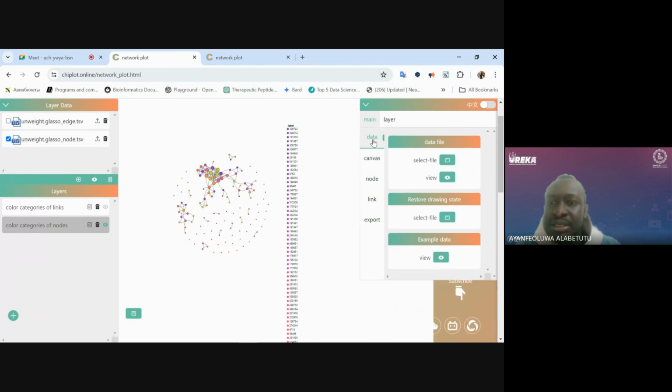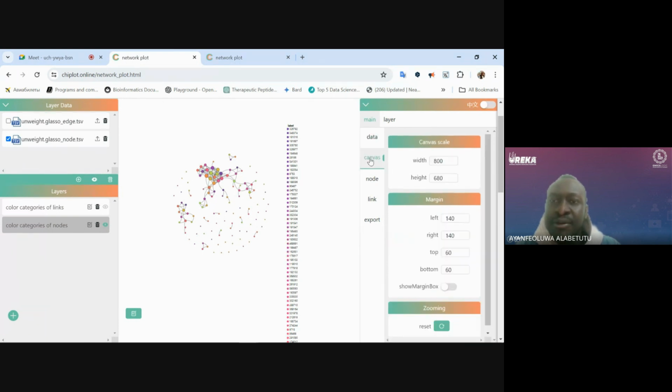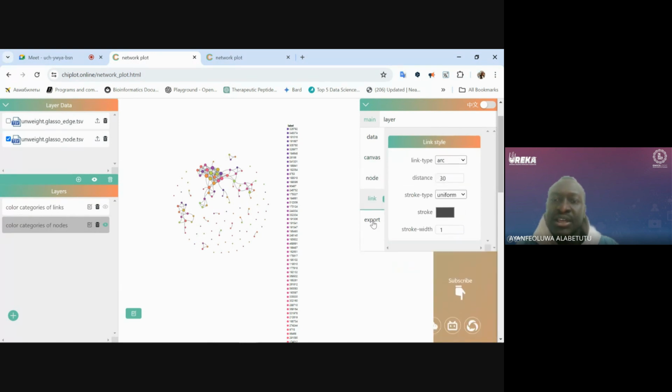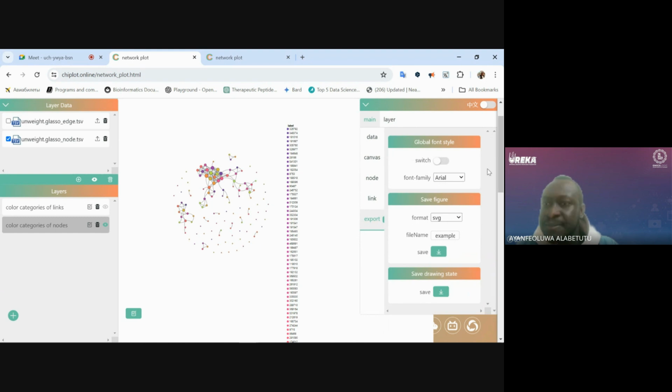I think it is okay. We have gone through the data. We've checked this, and we've actually explored this.